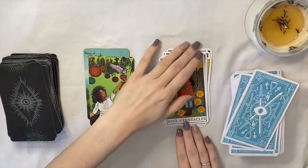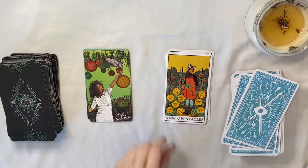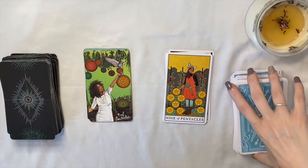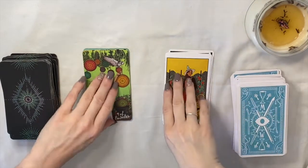8 of Pentacles. Or sorry, 8 of Pentacles, 9 of Pentacles. What am I saying? I like that she looks a little older. I like that diversity in age a little bit. Like she's got, it looks like some lines on her face maybe. I like those.